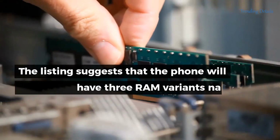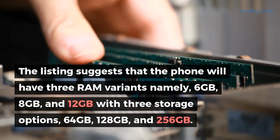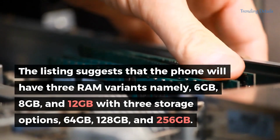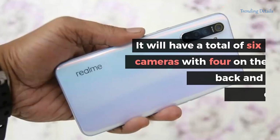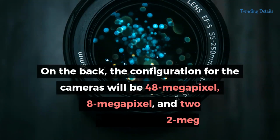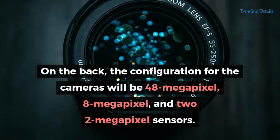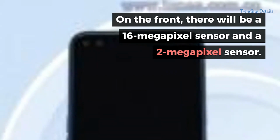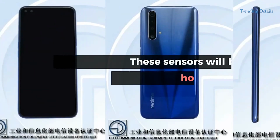The listing suggests that the phone will have 3 RAM variants, namely 6GB, 8GB, and 12GB, with 3 storage options: 64GB, 128GB, and 256GB. It will have a total of 6 cameras, with 4 on the back and 2 on the front. On the back, the configuration for the cameras will be 48 megapixel, 8 megapixel, and 2 megapixel sensors. On the front, there will be a 16 megapixel sensor and a 2 megapixel sensor. These sensors will be housed in a hole punch design.